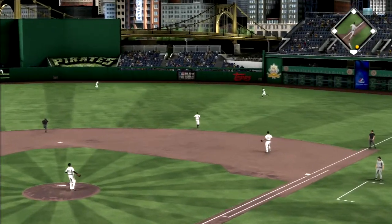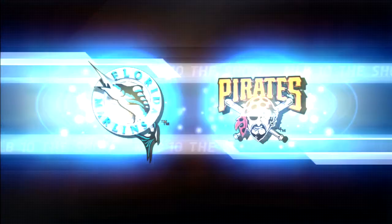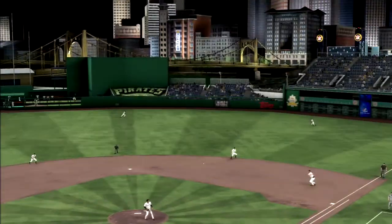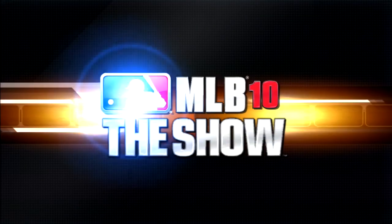Now a ball lined toward right center. And he is going to reach. It's a base hit. And this is everything you could ask for when you're leading off an inning down by 1. Now you've got all sorts of options here to try to get that tying run into scoring position.